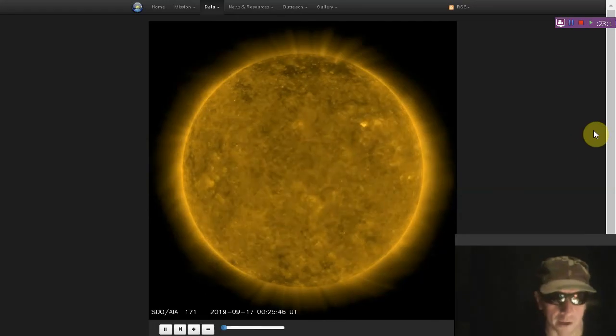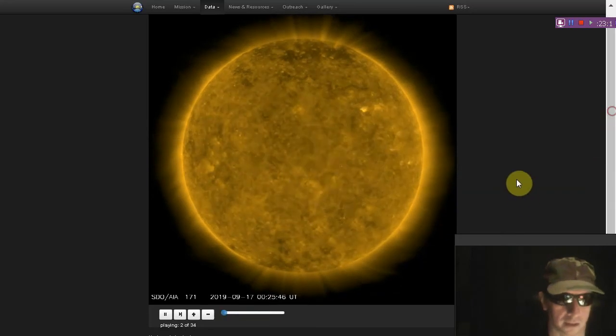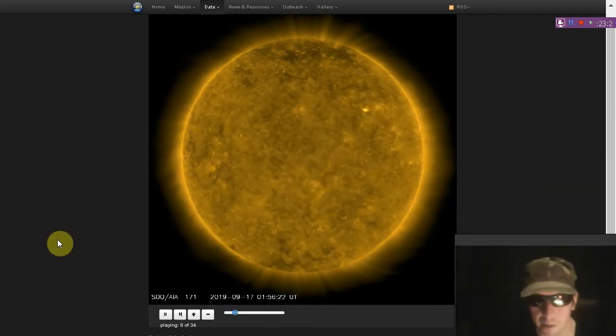Oh yeah, it's my personal favorite, the 171 angstrom view. See some bright spots up here, as well as some bright X-ray spots setting over here. So there's a little activity kicking off, folks. It looks like the solar minimum, cycle 25, is pretty much on schedule for our forecasts.